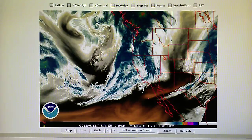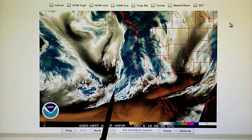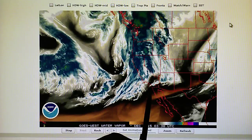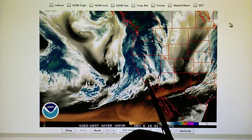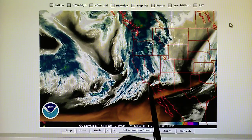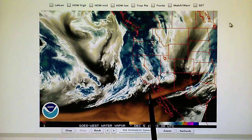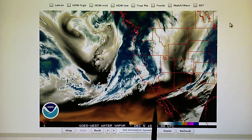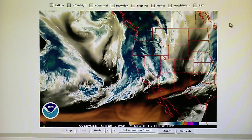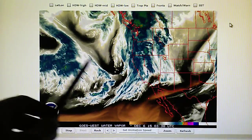We have the western U.S. water vapor loop, and we can see this front advancing right into the state, all the way down into Southern California, but then we see this anomaly right here. Now, if there's a meteorologist out there watching this, I'd like to have you explain to everyone and to me what this is, and if that's Mother Nature. Okay, I can tell you that's not Mother Nature, but if you can tell us what that is, that would be enlightening.